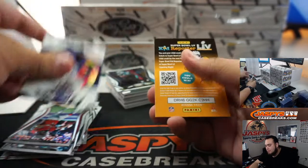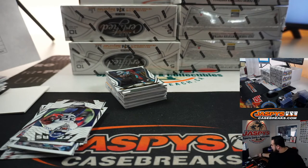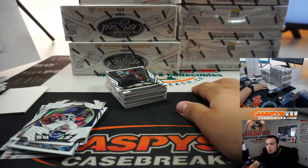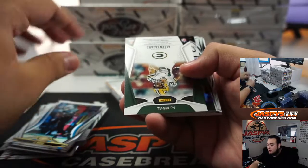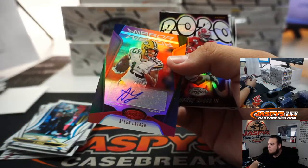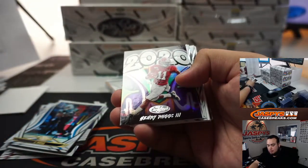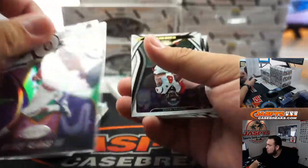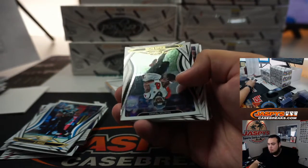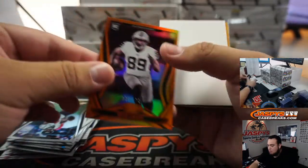Yeah, and their patch autos are cool. And one of the best ones I like for patch autograph wise is the Ice Premier patch autos to 10 from Ice Hockey. Those are nice patch autographs, but those are extremely rare. They're only numbered to 10, so kind of hard to get one of those. Alan Lazard. Brian Edwards.